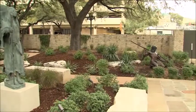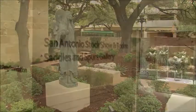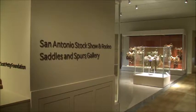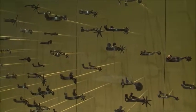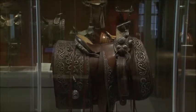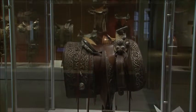There's also a beautiful sculpture garden that's perfect for enjoying the San Antonio weather, and an entire exhibit that focuses on saddles and spurs. Just in this adjacent gallery is our San Antonio Livestock Show and Rodeo Saddles and Spurs gallery, and we have 2 large cases, one that exhibits over 100 spurs, and then right across from it, one that exhibits different saddles, including Pancho Villa's last known saddle that's in that gallery. There's so many great pieces.